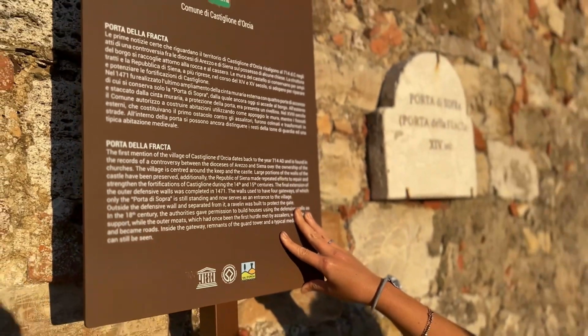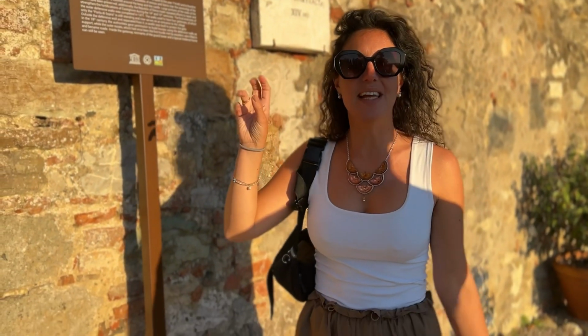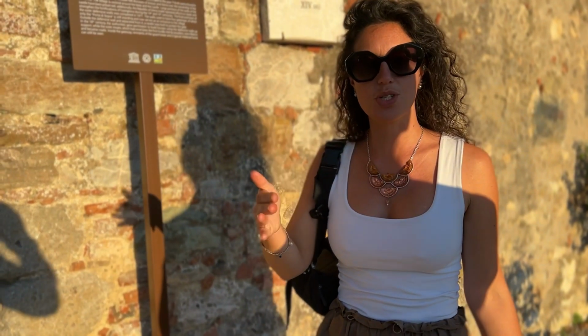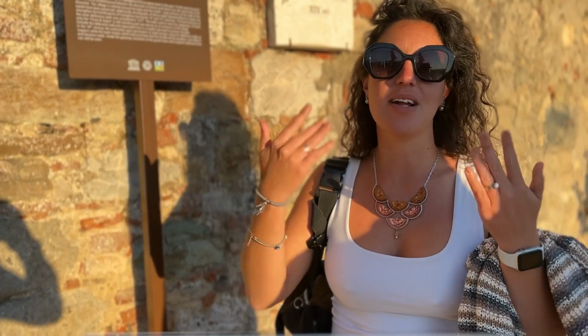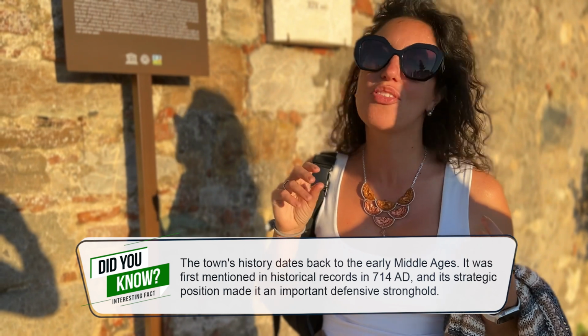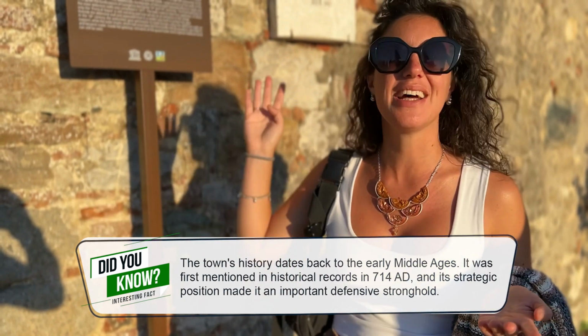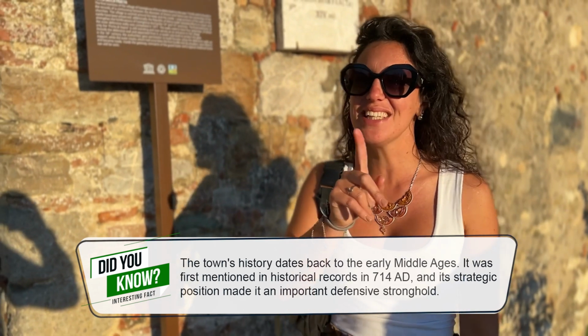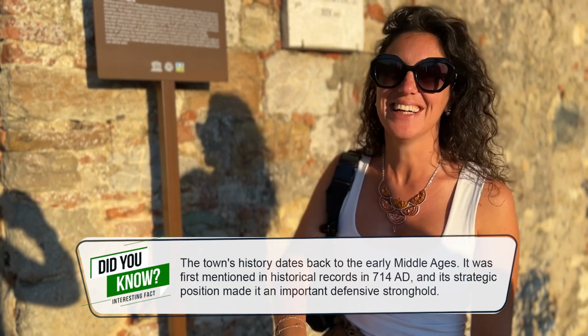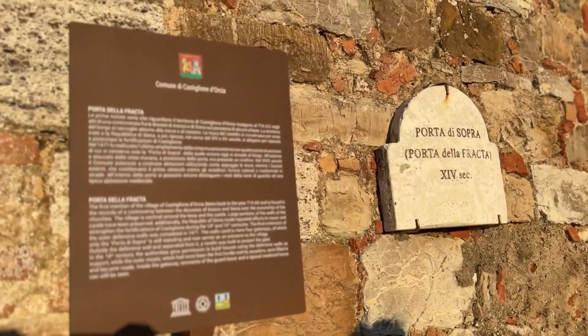Wow, incredible history, Alice. Yeah, they are actually saying that the name of this town was first mentioned between the Arezzo and Siena war to get these churches back in 714 Anno Domini. It's crazy. Think about 714, not 1714. That is crazy awesome.